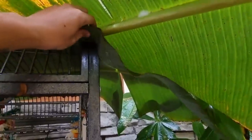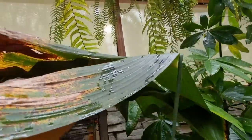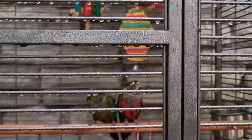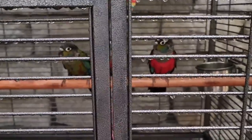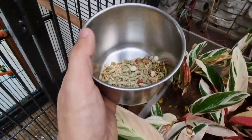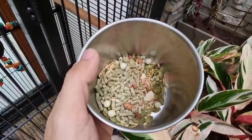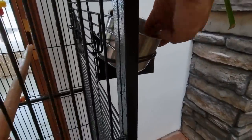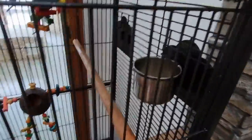Guys, I love this. I feel like I'm returning back to nature. This is like Boy Scout stuff. All right. But the birds are not impressed. They're way down here. Okay, I'm gonna serve your dry mix now. All right, guys. So I've wiped everything down. Wish me luck. Let's put the dry mix and let's hope it stays dry.